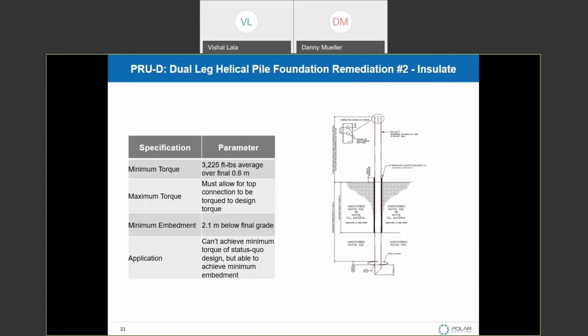And that way, if you are hitting obstructions and you can't get the pile as deep, or you're just not achieving torque, then the insulated design will allow you to keep the pile in the ground with that solution, but just insulate to counteract the effect of frost on the pile.